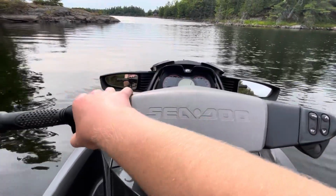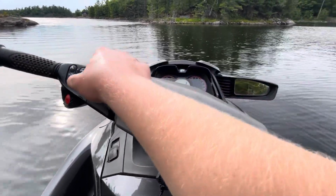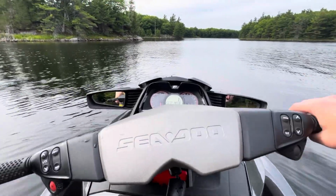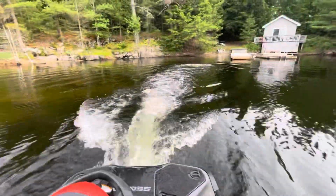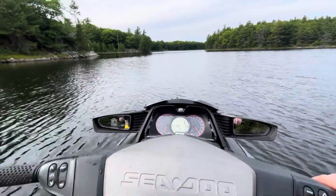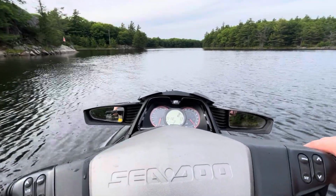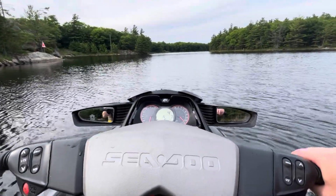Here we go. I'm gonna put it on eco mode. I usually would use sport mode, but I don't want to waste the gas. We're going through Post Office Gap right now, so we have to go a little dead slow because it's almost impossible to see people. And I also gotta be careful that I don't drop my camera in the water, otherwise it's gone.